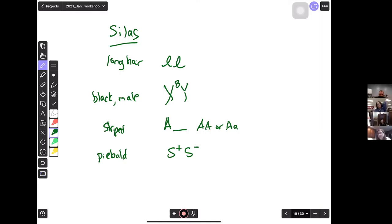What would he be? The S plus S minus? Yeah, he's probably got a good copy of the gene. He's mostly colored, but he's got some white. So not fully, that S gene isn't working completely as well. So he's incompletely dominant. Piebald, it's that spotting, white spotting.